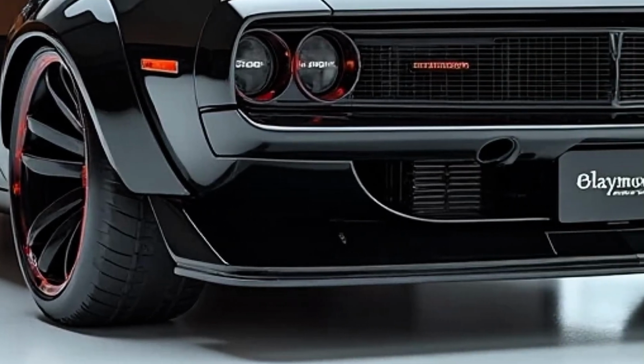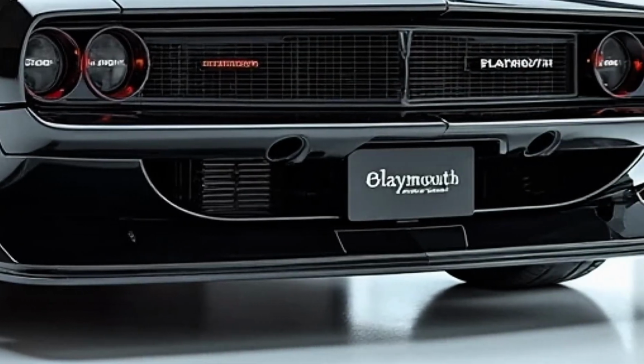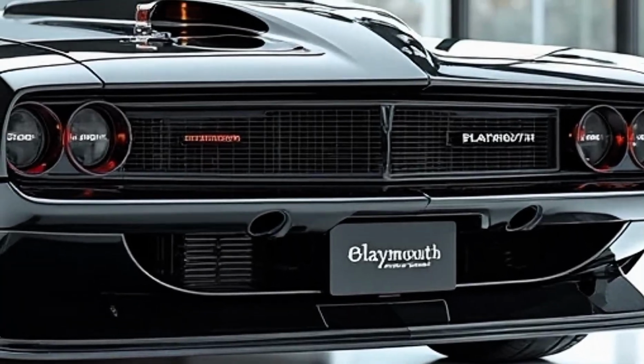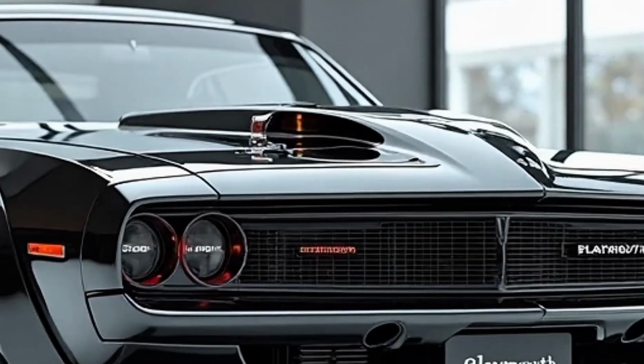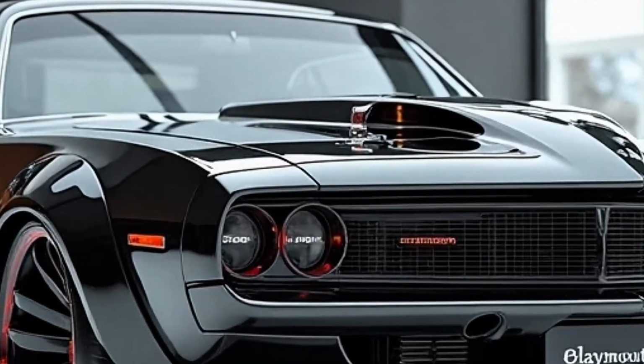Inside, the Cuda is surprisingly modern while still carrying its heritage in the details. The cabin wraps the driver in a race-inspired cocoon, with high-bolstered leather and Alcantara seats featuring contrast stitching and optional HEMI embroidery.